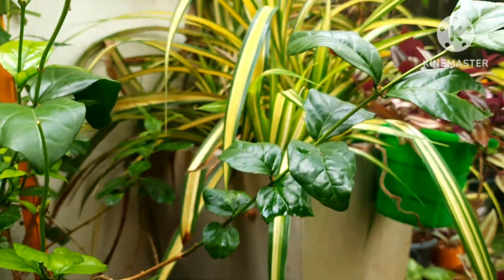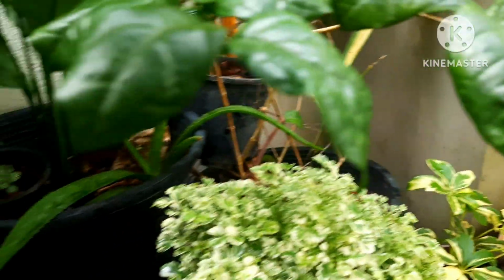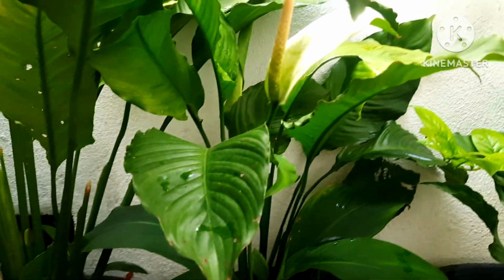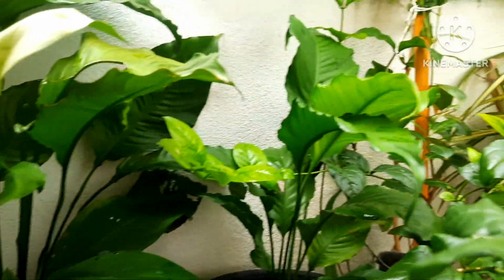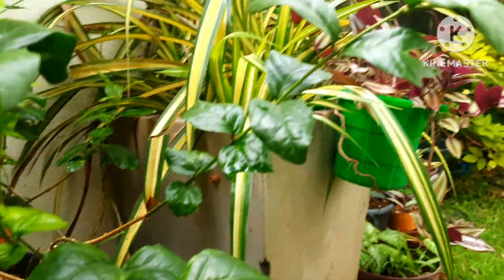Top famous indoor plants and how to grow them. Today the topic is that there are many varieties of indoor plants with me, and out of them I have selected some of the plants for you to get more knowledge about how to grow indoor plants, how to look after them, and how to fertilize them.